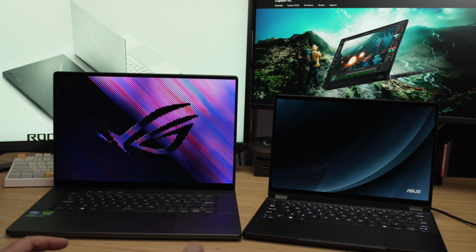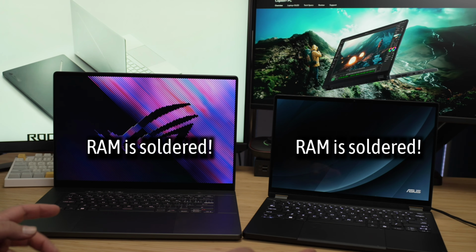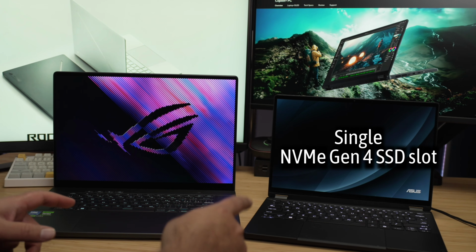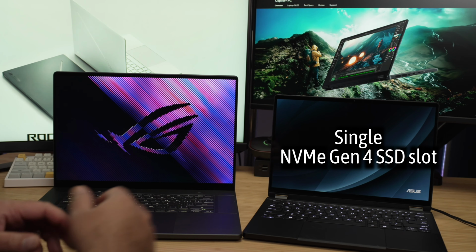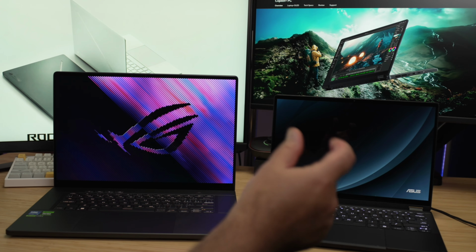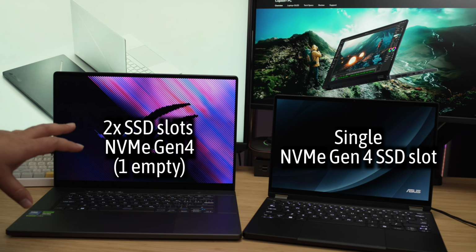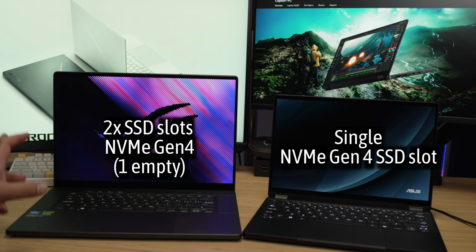And finally, one of the last things I want to touch on here is upgradability. If you look at these devices, there's not much that's going to be upgradable here. Of course, as I've mentioned before, the RAM here is soldered. In addition to that, on the PX13, you're only going to have a singular slot here for the SSD, PCI Gen 4. That means it's a 2230. It's a very small slot, so finding hard drives with larger capacities than 2 terabytes is going to be a little bit of a challenge there. On the Zephyrus G16 here, we've got 2 SSD slots. One is pre-populated, the other one is available, so you can certainly add an additional drive.